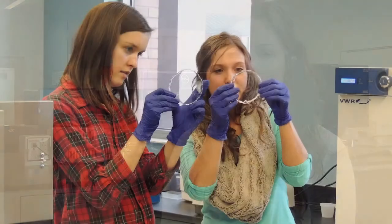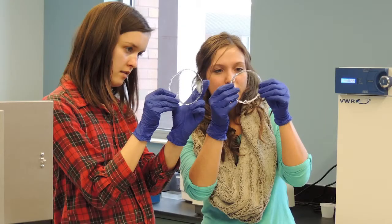Real engineering techniques, you really have to think, you really have to come up with your own designs, your own experiments, and use a lot of what I've learned in my classes.